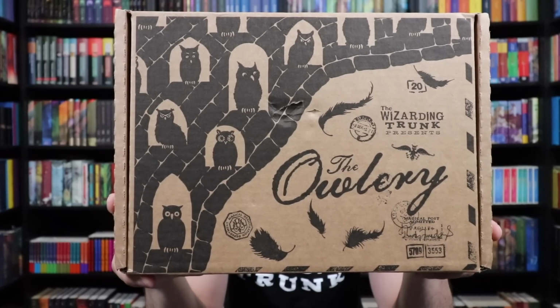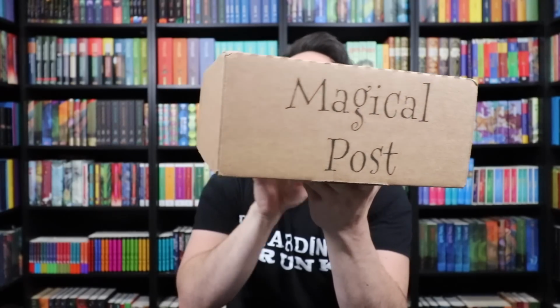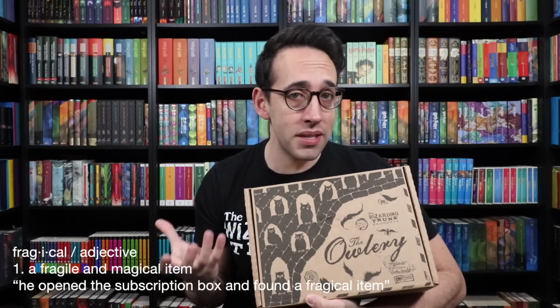It says the Wizarding Trunk presents the Owlry. Got a bunch of owls on there. Magical post on this side. And fragile, magical, or fragical delivery. This box right here has a magical shops theme.